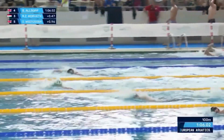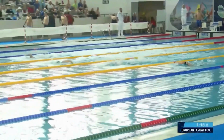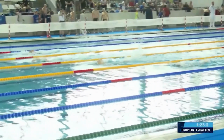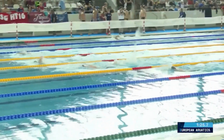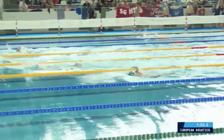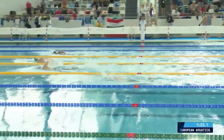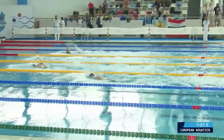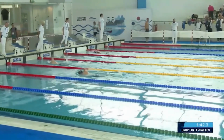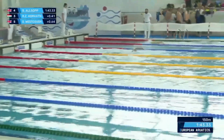From here though is when I really start to claw people back in, going nice and smoothly down the third 50 meters, really starting to get close to that front three. I've now put myself in contention for the victory in this heat, where I've managed to drop the other three swimmers. Going into the final turn, I come in 0.64 seconds, dropping a whole 0.3 of a second.